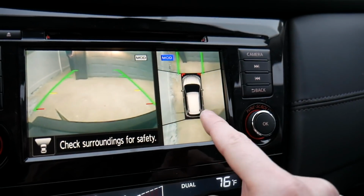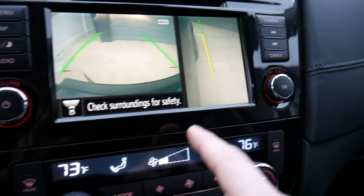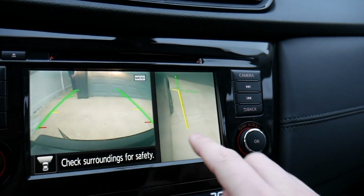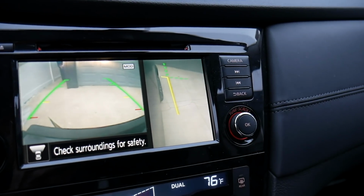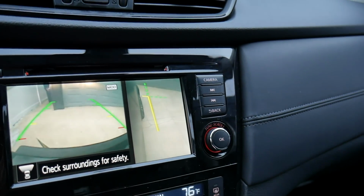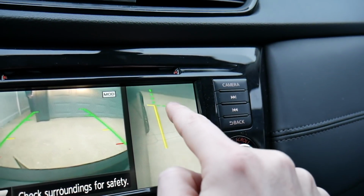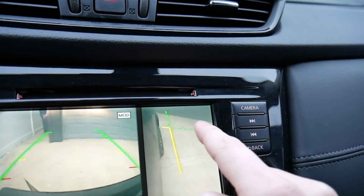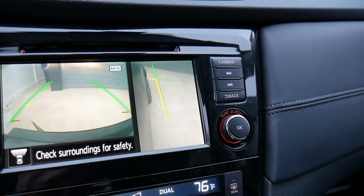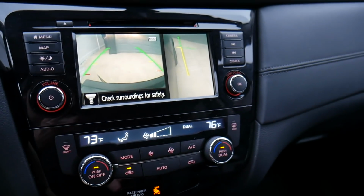You can see all around the vehicle, but if we press the camera button again, now we get a different view. So this is of what's next to the vehicle on the passenger side. And I just think this is super helpful because this is basically the area of the car that's hardest to see. So you can see exactly where the front of the vehicle is. It kind of gives you some guides right here. So you know exactly where you can park, which, I don't know, that's pretty fantastic in my book.